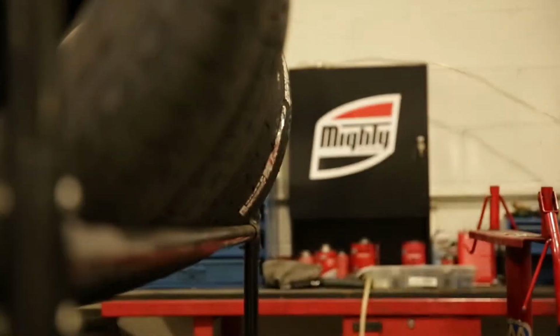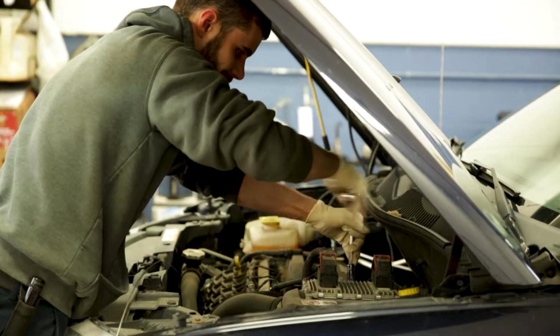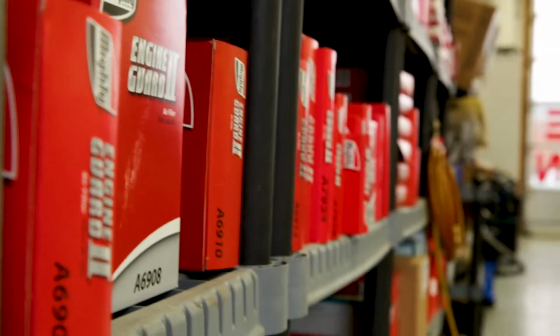Mighty's training has helped my staff and myself be on top of and be aware of what to look for on vehicles and how the services and products can help the customer. So the vehicle inspection process and the vehicle inspection form that we create for our shops allow them to minimize the amount of time that a consumer may be in the shop and maximize the safety of the customer because they're inspecting as many things as possible in the car.